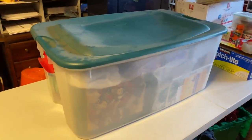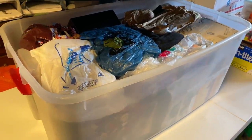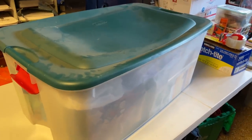All right, check this bad boy out. We got a big tote this time. Full of stuff. And yeah, it's kind of heavy too. And I don't really have much insight looking through the clear or opaque tote. That could be anything in here. So let me get to digging and hopefully I can fit all this on the table.